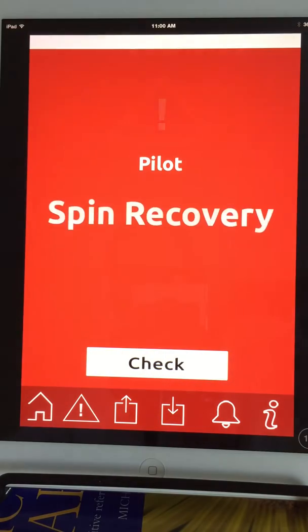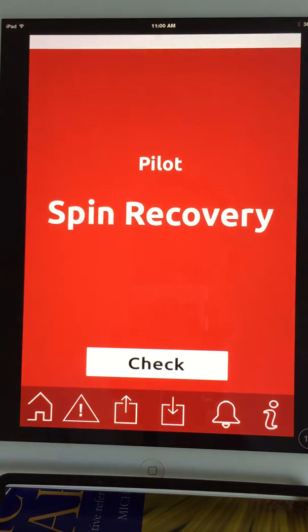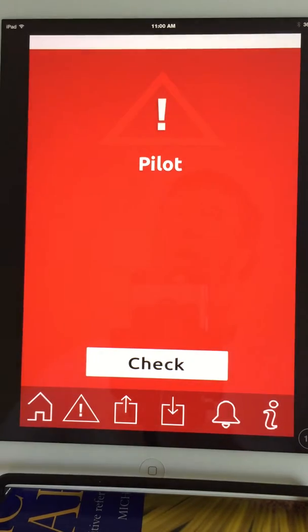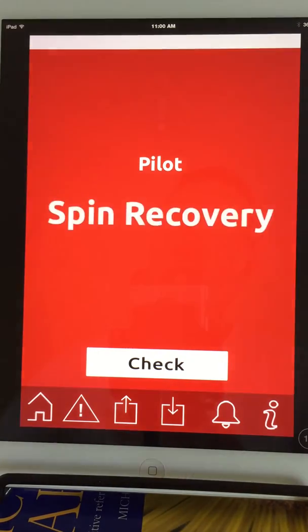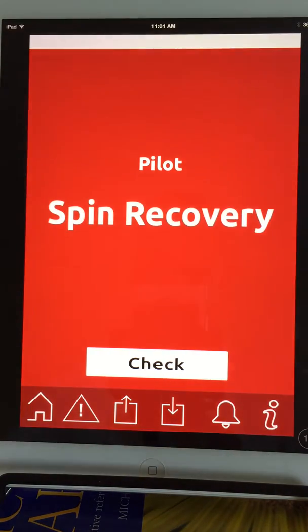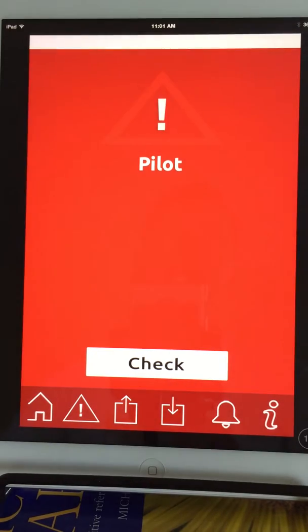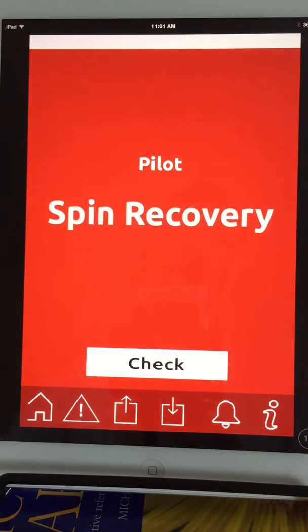Pilot, spin recovery. Now this is not a PPG pilot. This is a spin in an airplane. The first thing we would do is pull the power all the way back. We would neutralize the ailerons. We would apply rudder in the opposite direction of the spin, we would then put the steering column all the way forward to break the spin. And then once the airplane starts flying, we would ease off the dive slowly and then regain normal flight.